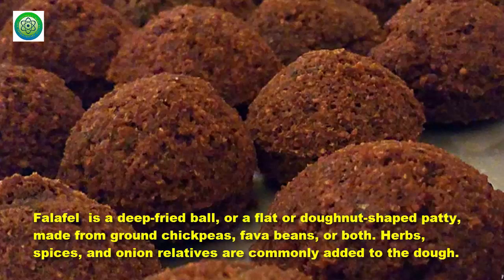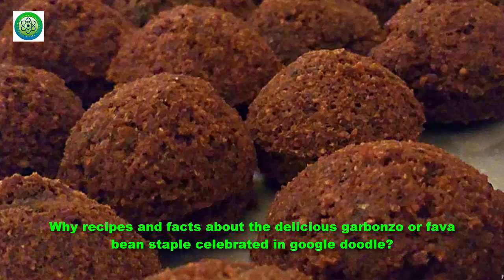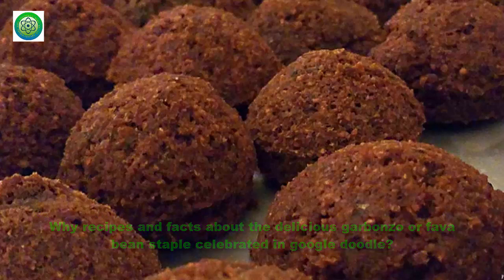Falafel is a deep-fried ball or flat or doughnut-shaped patty made from ground chickpeas, fava beans, or both. Herbs, spices, and onion relishes are commonly added to the dough. Why recipes and facts about the delicious garbanzo or fava bean staple celebrated in Google Doodle.